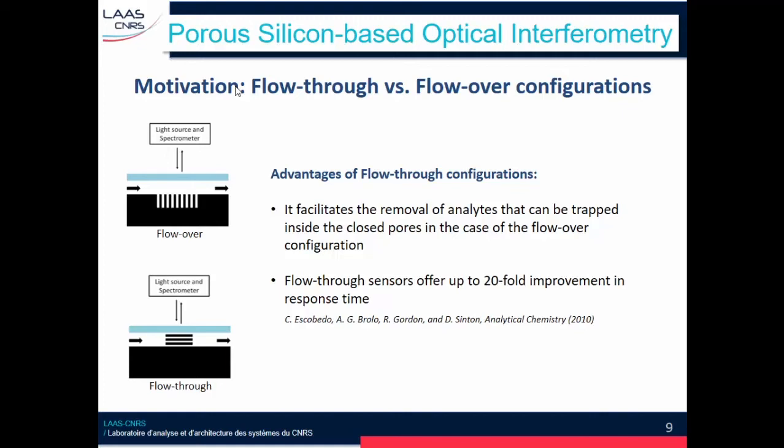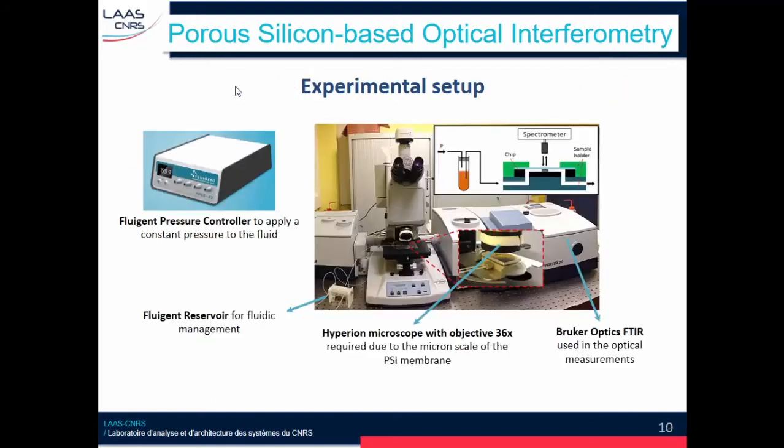through it. And the advantage of the flow-through configuration is first to facilitate the removal of analytes that can be trapped inside the pores. Because in the case of the flow-over configuration, some analytes are trapped inside the porous silicon, and we can't remove them trivially. So when you want to do different measurements, it can be a problem. While in the flow-through configuration, you can just apply some pressure from one side to the other to push out those analytes. And the other advantage is what has already been demonstrated in Analytical Chemistry 2010, that flow-through sensors can offer up to 20-fold improvement in response time.